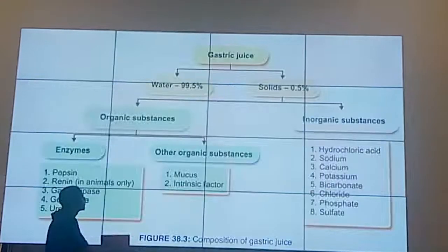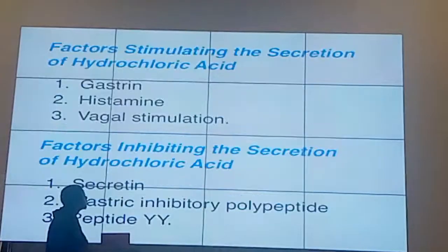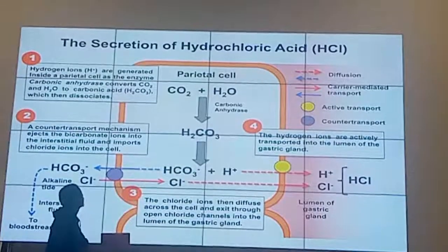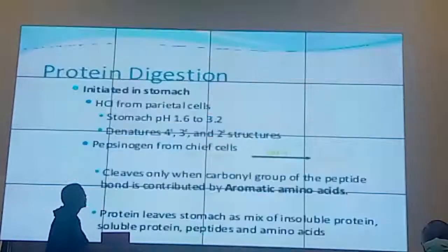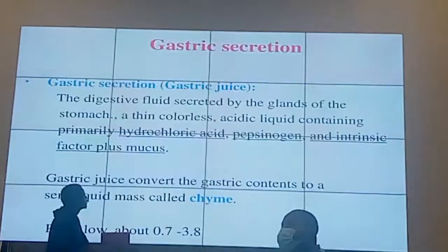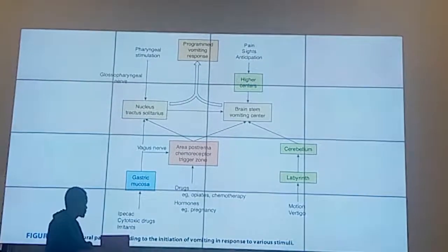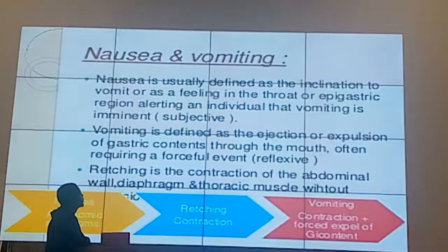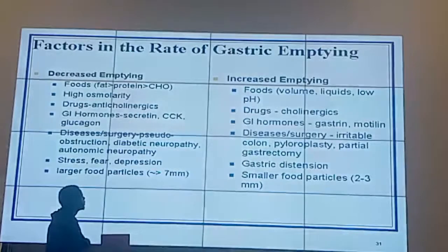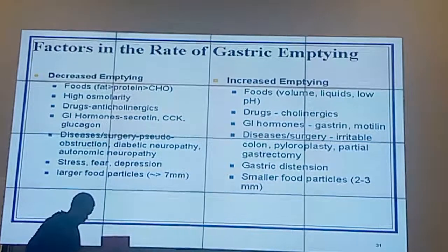And that thing called gastric emptying, like we said, number one, it depends on the volume of food that you put in the stomach. Number two, it will depend on the type of food that you put in the stomach. The fluids or liquid food passes easily compared to other types of food. So if you put solids, it will take a long time to move from the stomach into the intestine because it has to be digested, it has to be made into chyme.